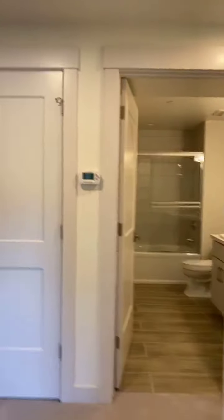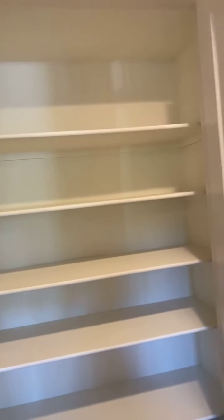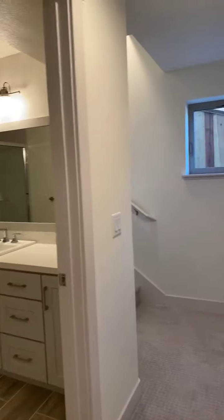So these are the lower 2 bedrooms. Again, this is a 3-bedroom model. And let's talk a little bit about the storage available here. It's throughout the home, you'll find a lot of closets, a lot of storage space, which is kind of hard to come by here in Santa Cruz County, I feel.